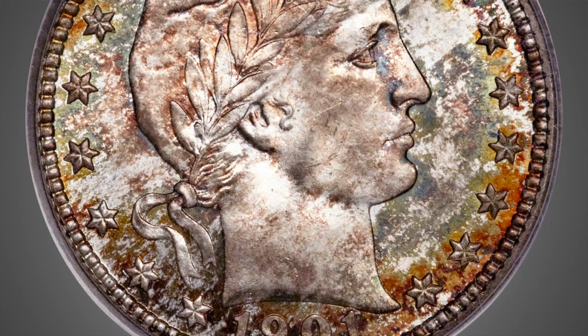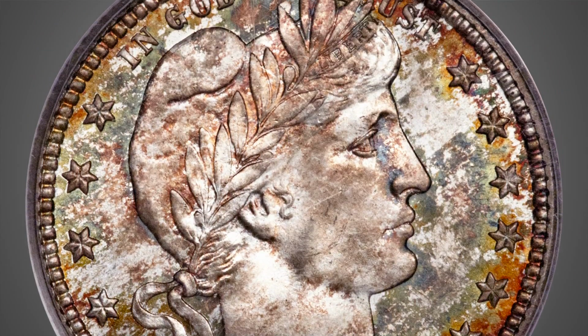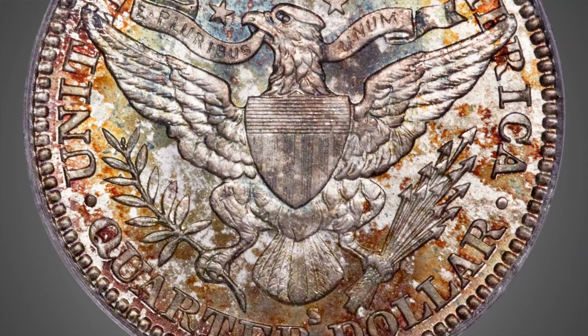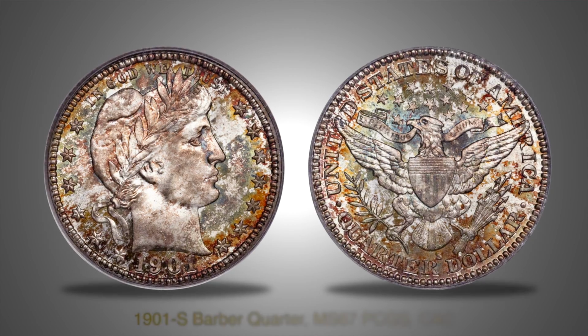Another favorite of mine, which I always come back to, is the 1901-S quarter. It's just a hypnotically beautiful coin. It doesn't have the pure surfaces of the 1850 half, but the toning and the coloring on that coin is just amazing, just amazing. It's a PCGS 67.